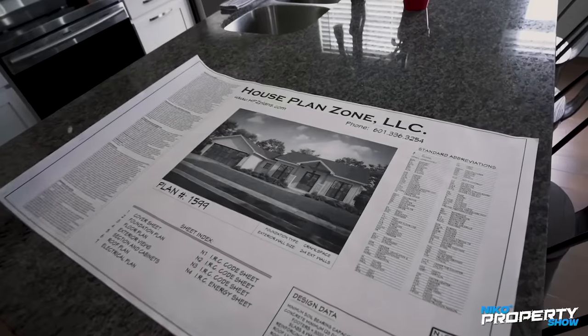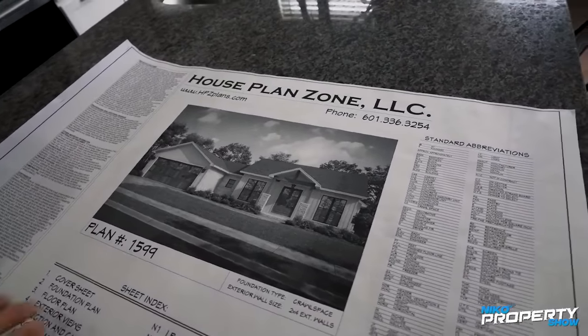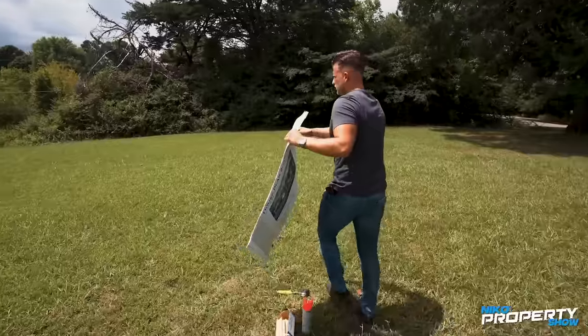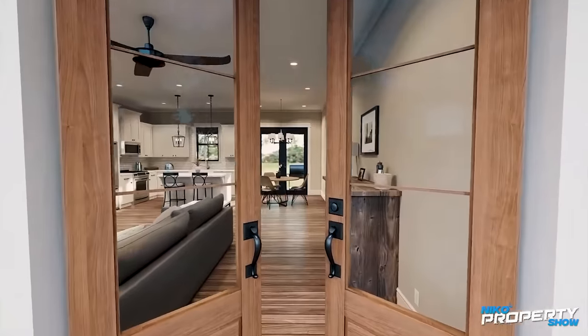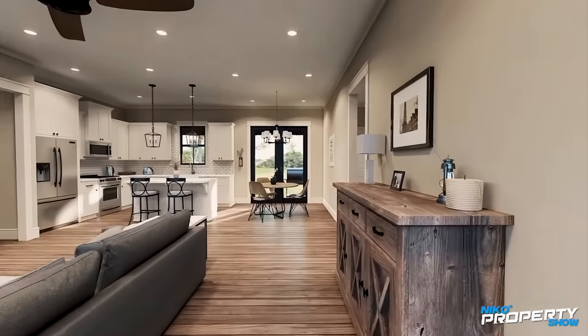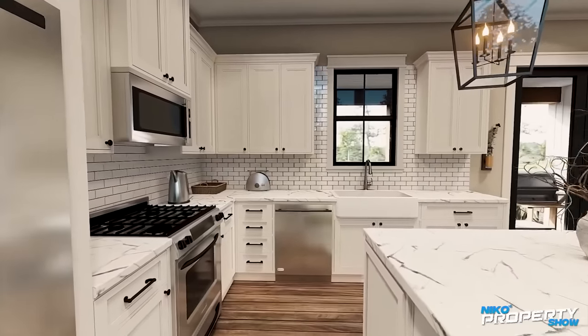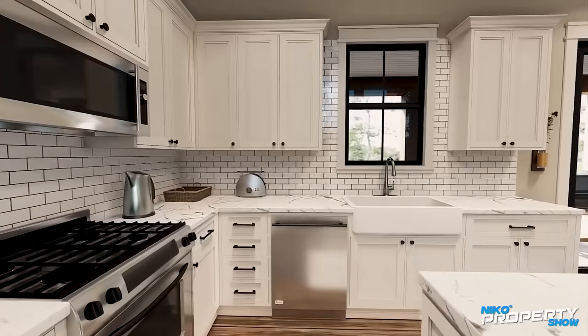This is the beautiful 3-bedroom, 2-bath house that I'm gonna be building. It's 1,599 square feet. We're gonna walk in this door. We're gonna be in a huge living room space that goes all the way into a kitchen area in the back here. It's gonna be beautiful. Cabinets going all the way up. You're gonna have subway tile on the backsplash.